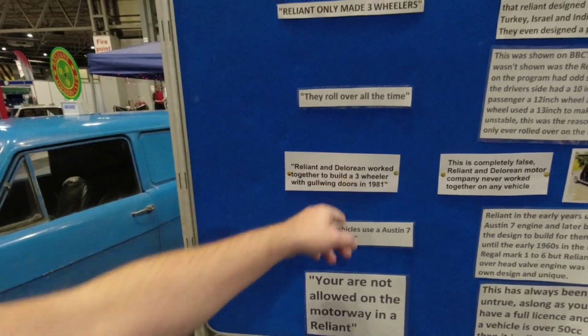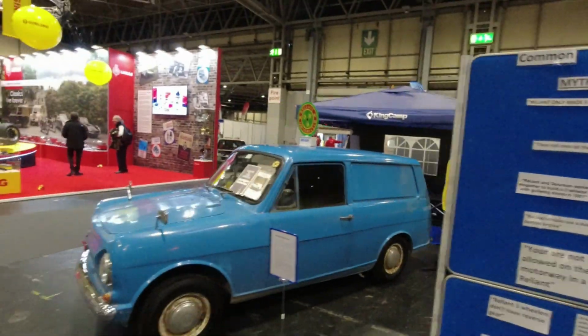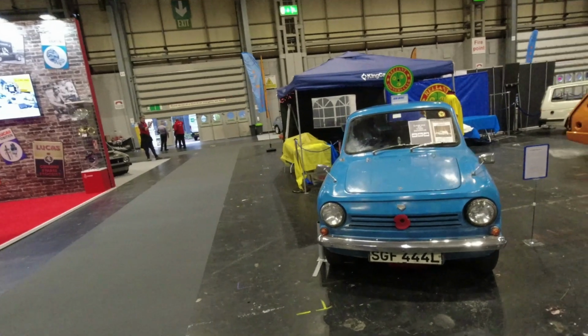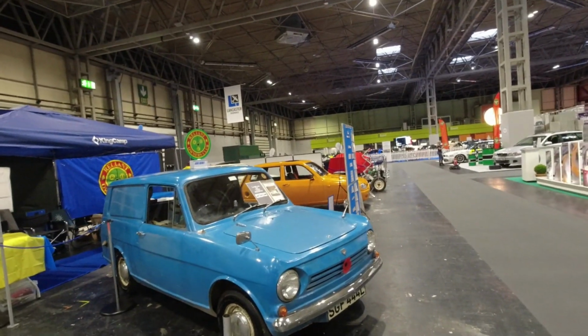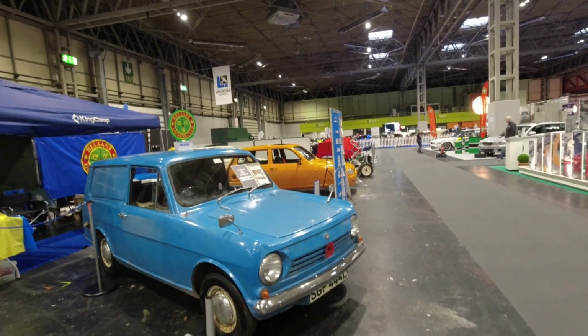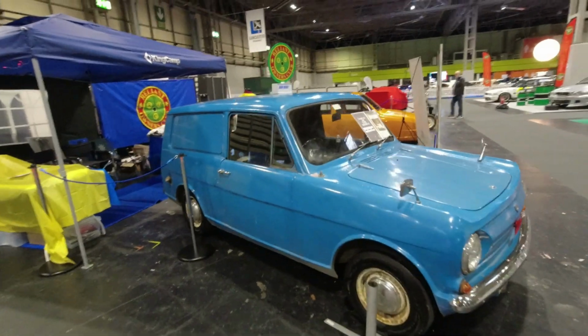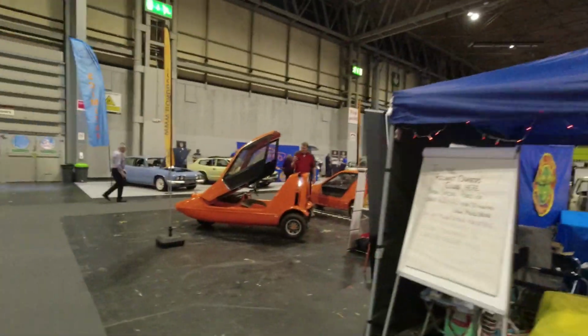Reliant and DeLorean worked together to build a three-wheeler with gull-wing doors. It's a completely false story, but it does seem to be in the press at the moment for reasons I don't fully understand. And that's a Rebel. This was Reliant's first small four-wheeler. So they'd already built the Scimitar and Sabre sports cars, and then they decided to build the Rebel based on the Regal three-wheeler, and quite a funky little thing as well. Just struggled against competition like the Mini.